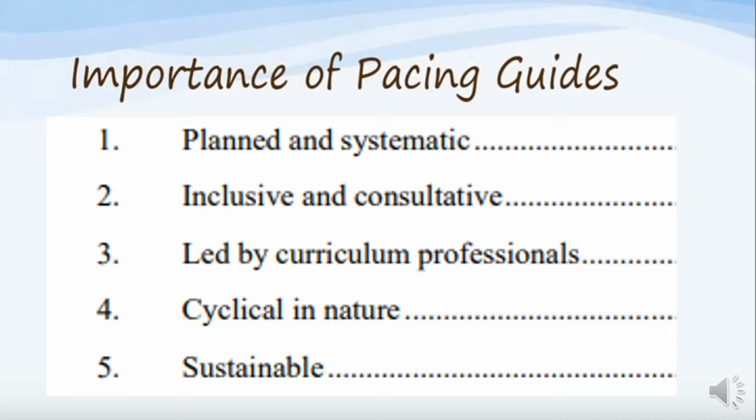Number 4, it needs to be cyclical in nature. The pacing guide should revisit and overlap content in an attempt to create continuity and a complete exposure to the course material. And lastly, it needs to be sustainable. It needs to last. The pacing guide needs to be structured so that it will maintain and last for many reasons, the most important being that the modifications of the past that ensure best practices and procedures can be replicated and improved upon, ever strengthening the validity of the actual pacing guide.